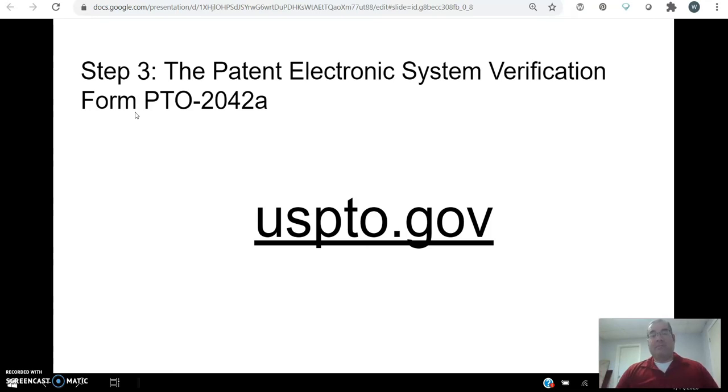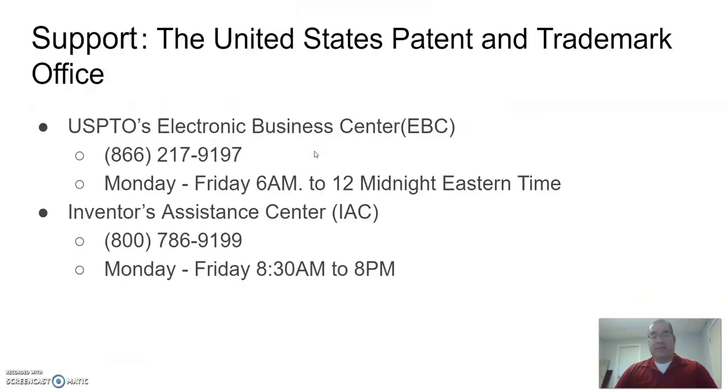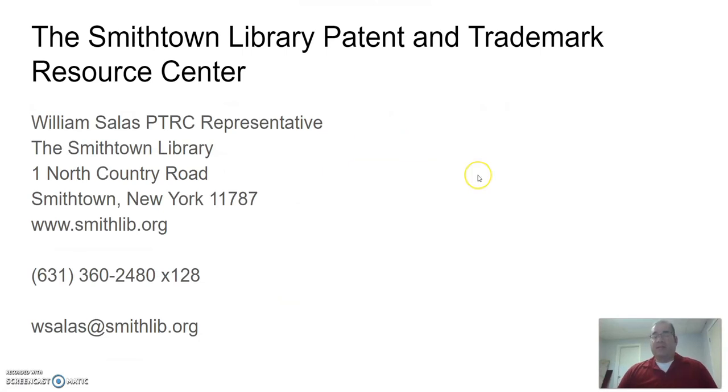For more information, I'm going to scroll back to one of the beginning pages with my contact information. I'd be very happy to discuss patents, trademarks, or anything to do with intellectual property. Again, I offer those tutorials one-on-one. You can meet in the building. If you're not comfortable or available to make it out to Smithtown to see me, we can have a phone conference and I'll go over the patentability search or the use of searching your mark in the trademark electronic search system.